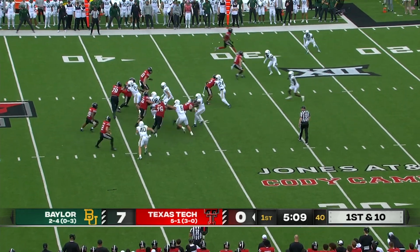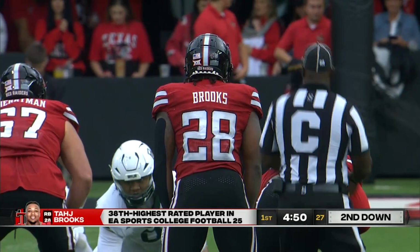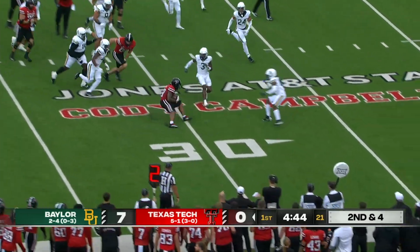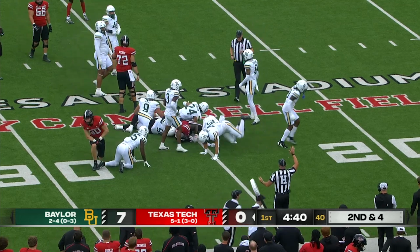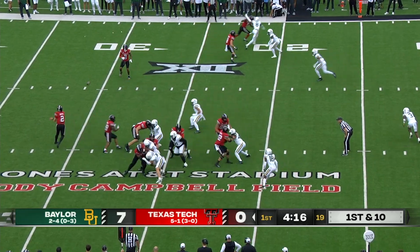Another 1st and 10. More Brooks, this time off the left side. So patient. He handled Baylor up front inside. Why not? They'll try it again. Bounces to the outside. And there's another example of that patience, down to the 25 for a first down. More first down yardage as they inch closer to the red zone.